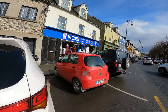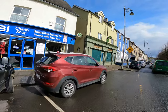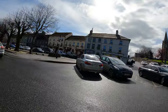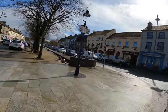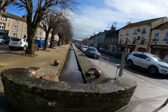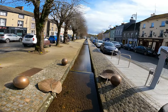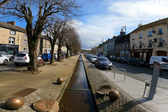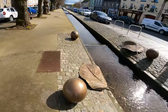So on the left you have the NCBI charity shop, Bunclody Lodge, a place to stay. Now we'll try to cross over. Let's cross over here. We'll take a look at the water feature that runs right through the main street. See that? It's pretty neat the way it goes. Some iron. Nice little feature. You got these balls and leaves.